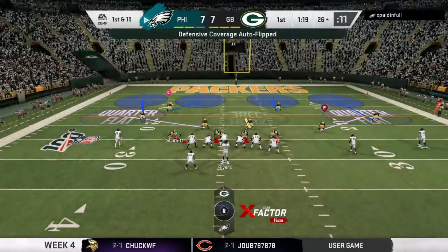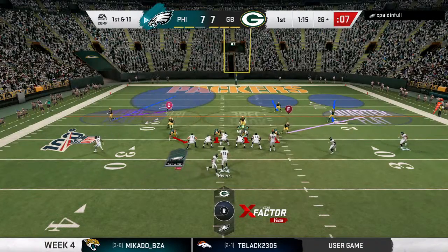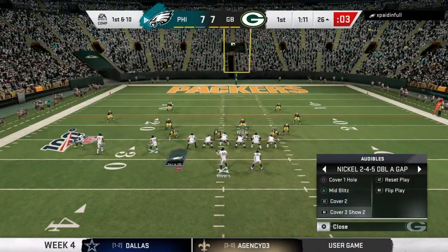Ready, black 15! Left! X3, 218, chop! Hey, Delta!